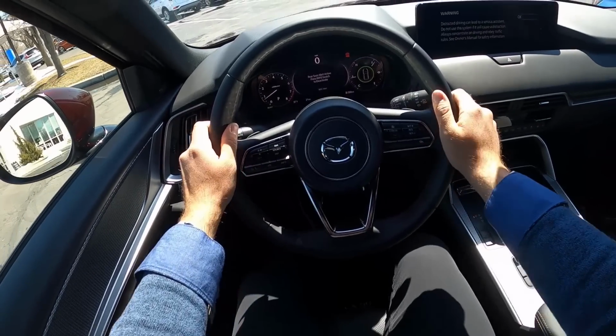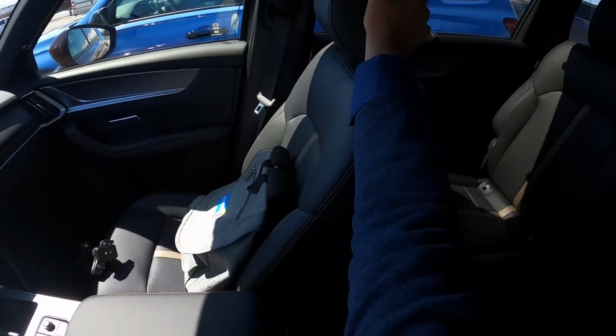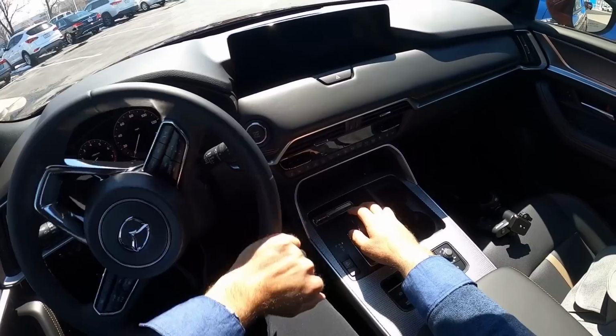Well, let's talk about visibility before we set off. Here's visibility of the hood and hopefully you can see the heads-up display. Both mirrors, you do have blind spot monitoring. Good, the rest of the rear, and well, let's set off.